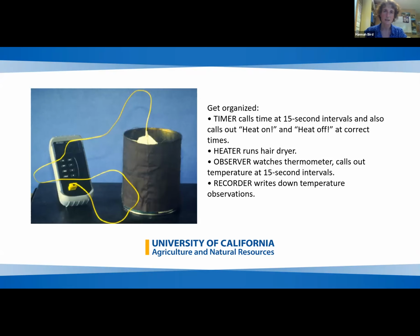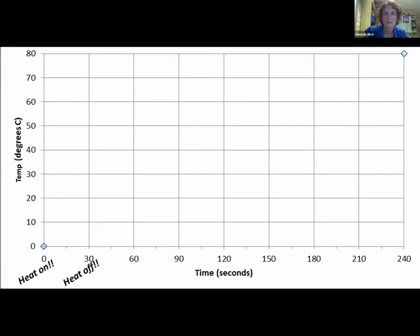And we're going to check the temperature every 15 seconds. So on the next slide, I've got my graph here ready for some data. I was wondering whether you guys should be able to use the annotate function.